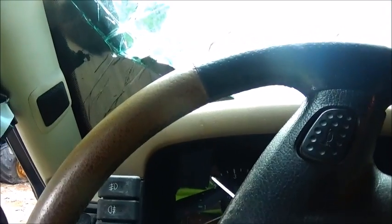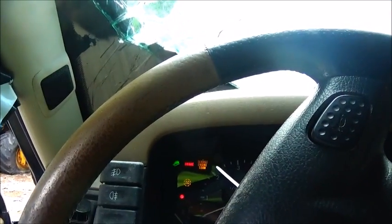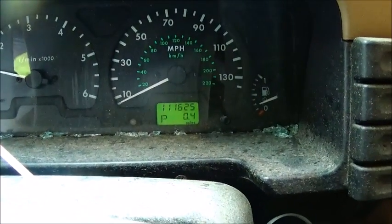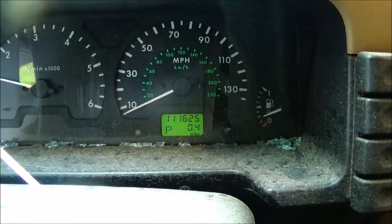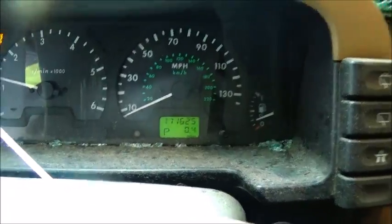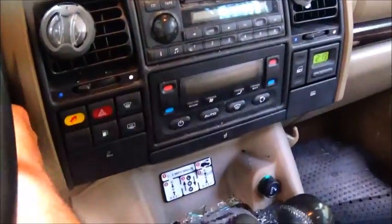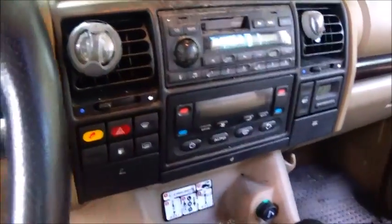And I'll show you the mileage here. It's got 111,000 miles on it, and next oil change is due at 113, but as you can see, it sort of messed it up pretty bad. But the four-wheel drive works, everything works. It actually drives and everything.